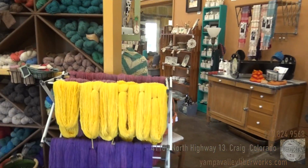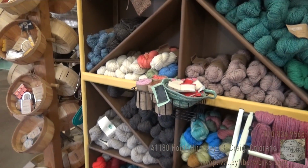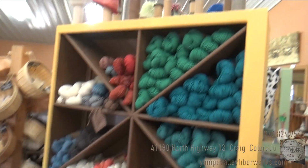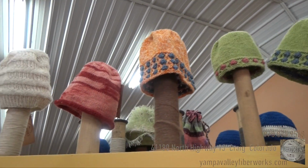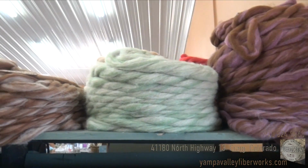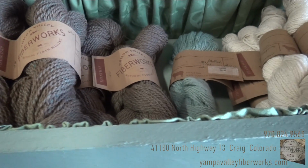Louis and Lorraine Moon, we're a part of Yampa Valley Fiberworks, been in business for 4 years, been in the yarn industry with our own personal herd for 14 years. We're processing for people across the United States and ourselves. We're 100% natural. All of the water that we use can go right back to the earth. That's very important to us.